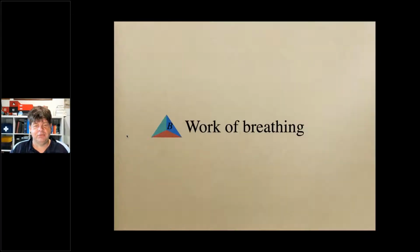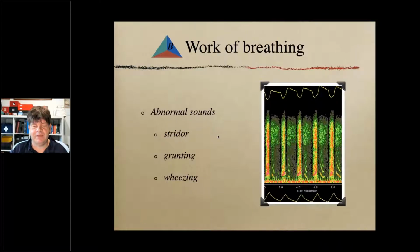The next thing we're looking at is work of breathing. So certainly they can have some abnormal sounds. And sometimes it's a little bit hard to do because you've got to work out whether they're breathing in or out. But here's a few sounds that you might hear. So good if you think to yourself and think what sound that is. So that's a grunting.